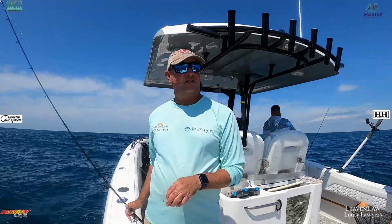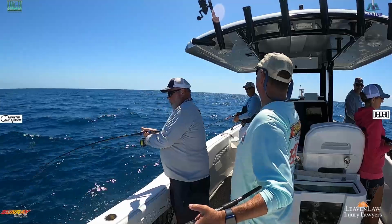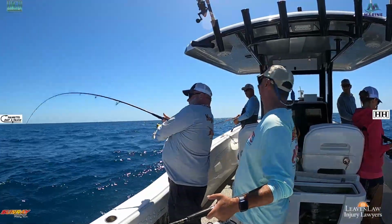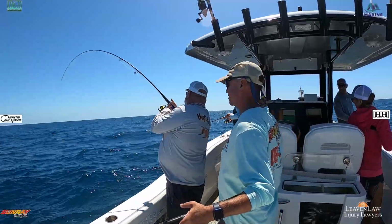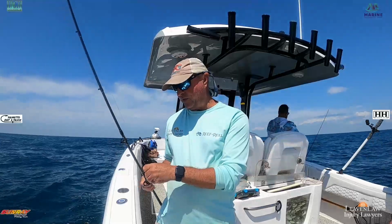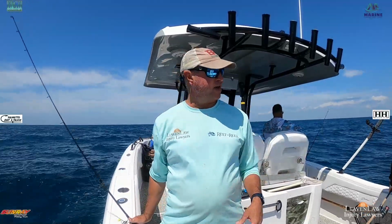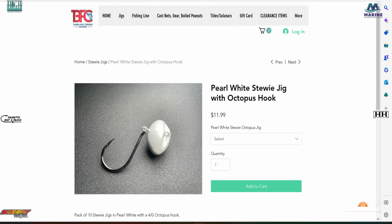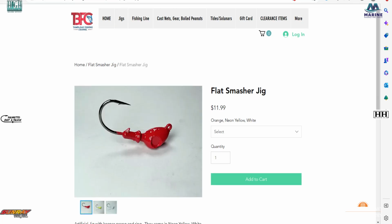Chad uses Fletcher Custom rods, and he uses the Quantum Bocas, which you can no longer get. He loves those, so he buys any that he can find. But basically, that's what we use for gear. We're always using 20-pound leader. We use our jigs all the time. We use the Huggy jigs, the Stewie jigs, Slacker jigs, and Flat Smasher jigs out here sometimes, just depending on the circumstances.